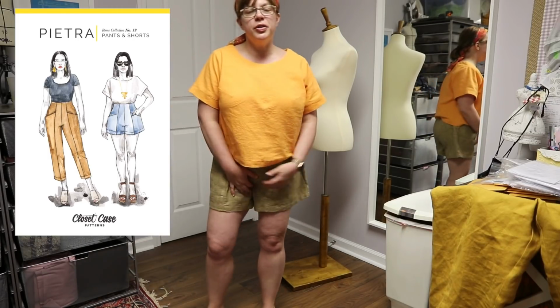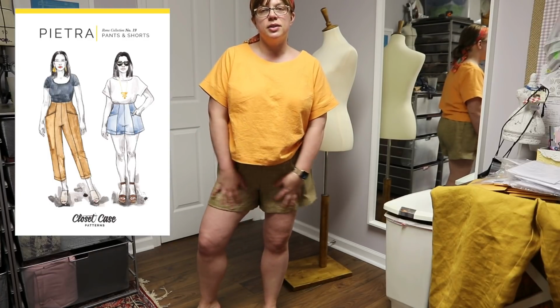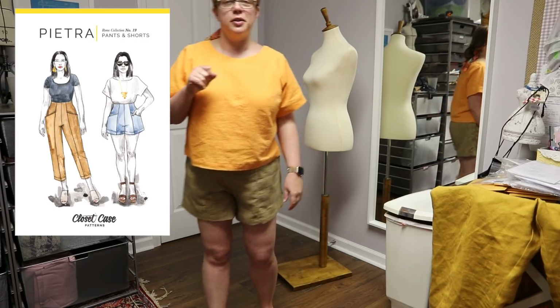I mean, I don't want them super tight in that area. These are supposed to be kind of loose shorts, but I think that this looks a whole lot better now. And yeah, they are very comfy. So yes, very pleased with the Pietra so far.